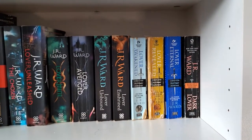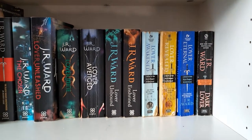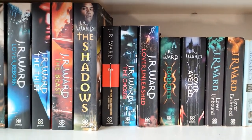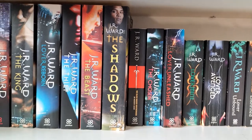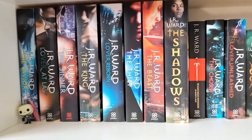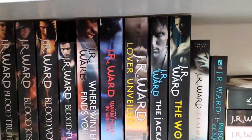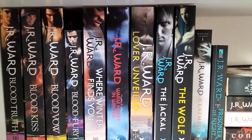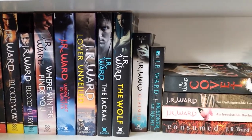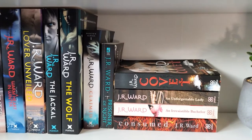Then we come down into my JR board. As you can see, we've got different size books for JR board, because I've been collecting her for an extremely long time. Plop down another shelf and more JR board. So she's got two shelves, pretty much two entire full shelves actually.